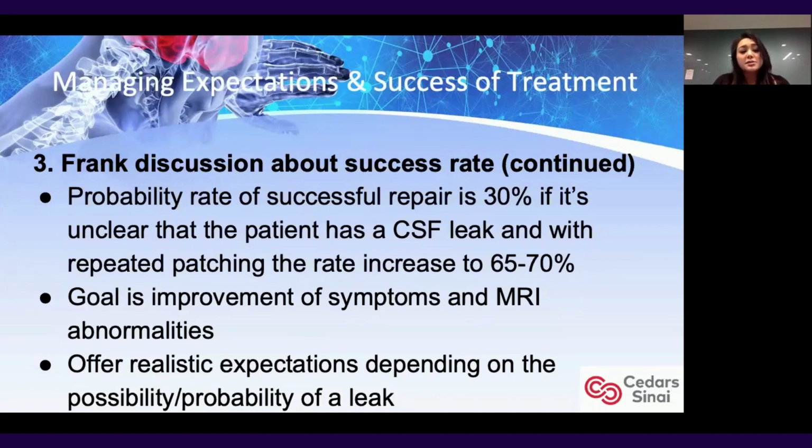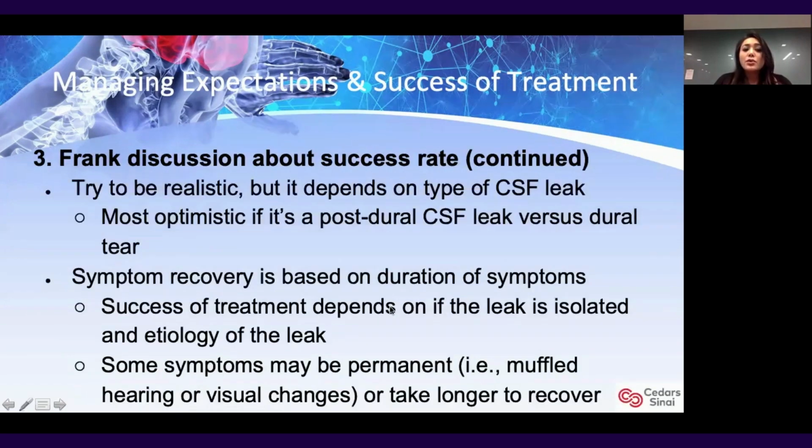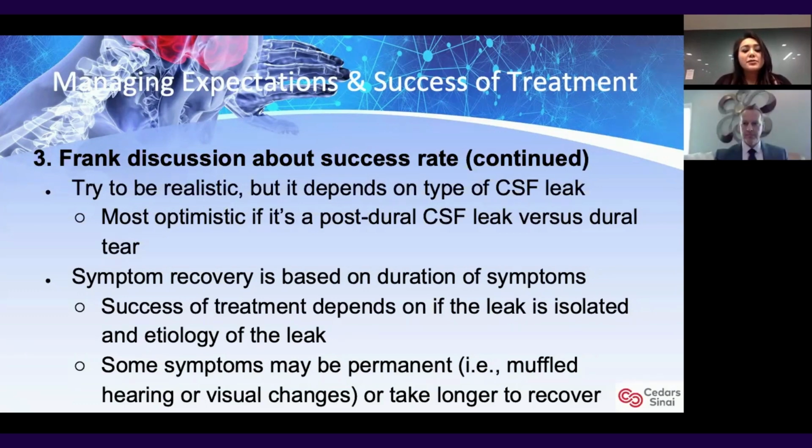One center tells patients that the goal is to improve symptoms and MRI abnormalities, and then one center offers realistic expectations depending on the possibility or probability of a CSF leak. Moreover, with that theme of being realistic, one center tells patients that it really depends on the type of CSF leak as far as the success rate. This provider is more optimistic if it's a post-dural CSF leak versus a dural tear. And then one practice tells patients that symptom recovery is based on the duration of symptoms.